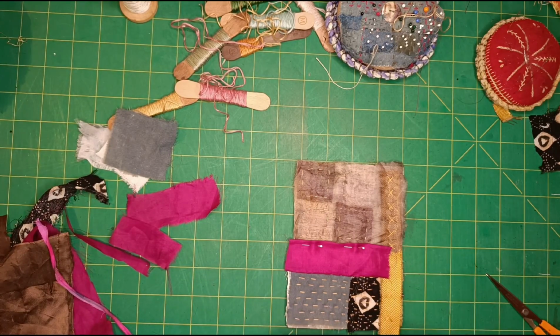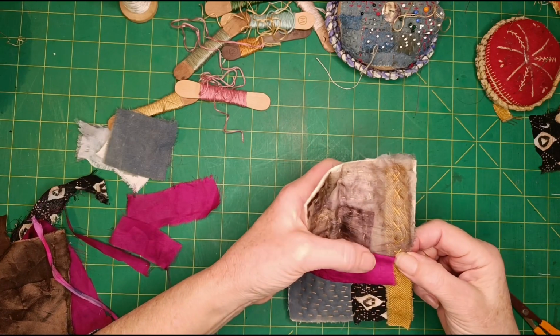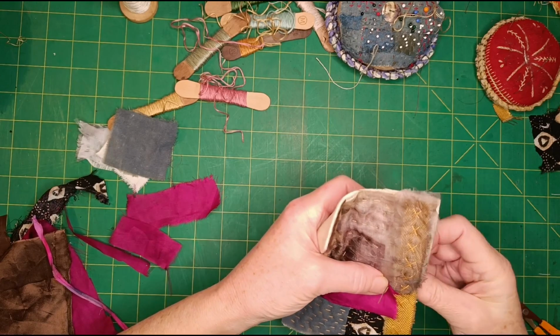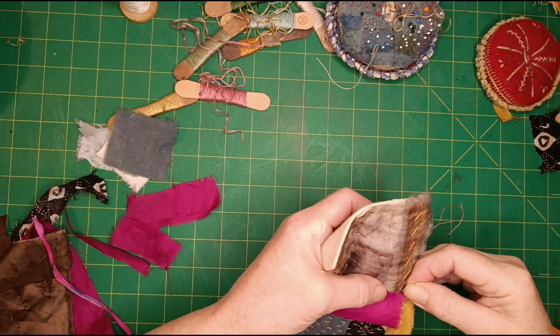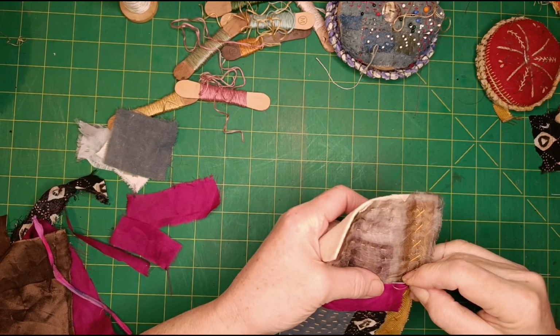So you can imagine if you're applying a patch to a worn quilt, for example, you can do it on three sides of your patch like I just did there. And then the fourth side, you just turn it under, and in fact you're doing appliqué. You just do a little blind stitch or whip stitch all the way along that other edge.